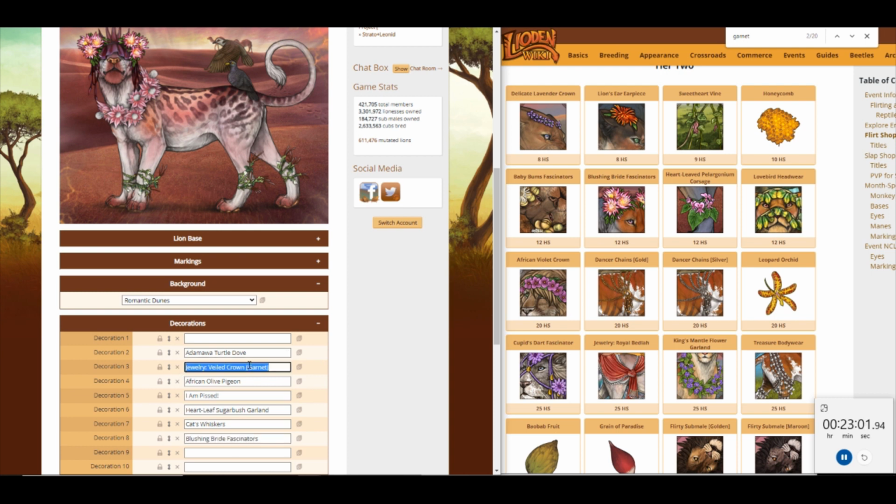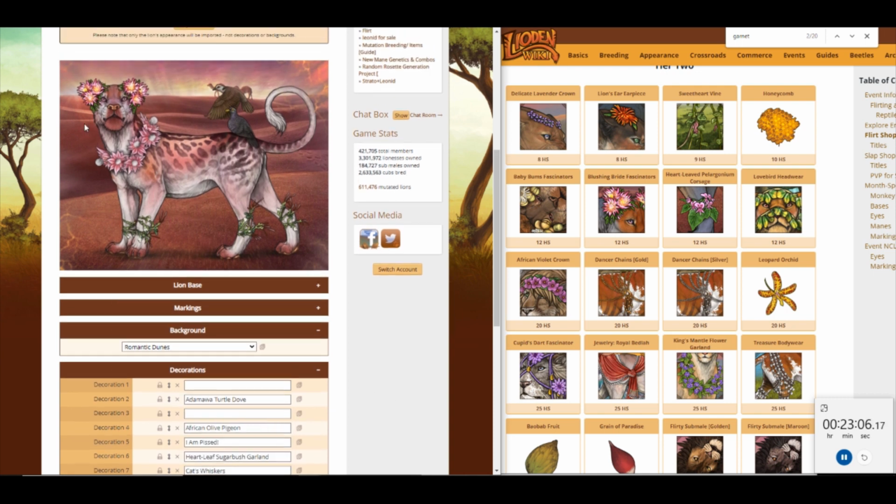Let me get rid of the jewel crown. I don't want to click the X button and have it delete everything again. Okay, that I kind of like. That's pretty. 2 minutes. Less than 2 minutes. Lovebird headwear? I don't think so. Delicate lavender crown. I wonder if it would go right in between the two flowers that I just put in there. No, I wish it did. I wish there was something that would go right in the center of the forehead right there.